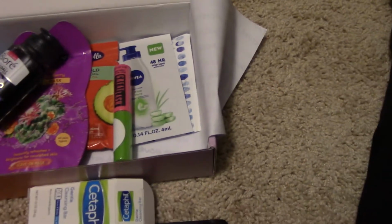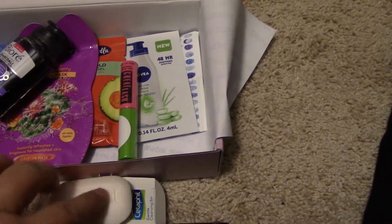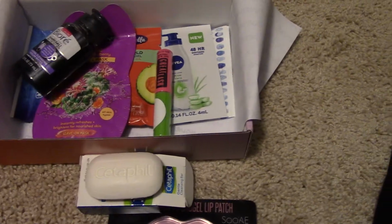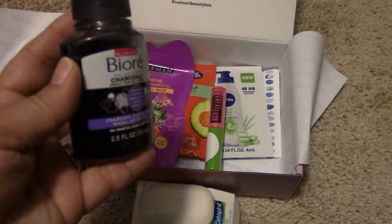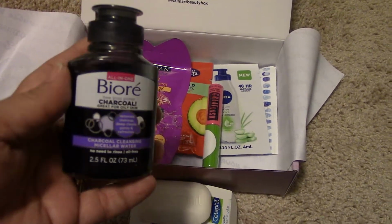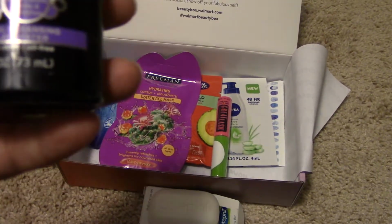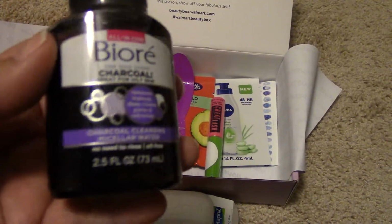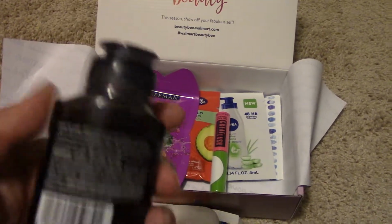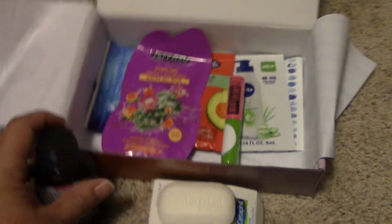Okay, and I also got a Cetaphil. In the other box, there was a Cetaphil, I want to say a lotion or something. I already used it, but that's the only Cetaphil product in this box. Specific to my Trendsetter box, I have the Biore Charcoal, great for oily skin, good because that's what I have. Charcoal Cleansing Micellar Water. So that'll be good because I'm almost out of makeup remover, and it's supposed to be really good for eye makeup.